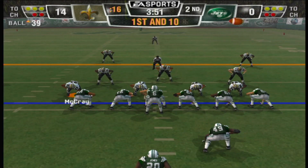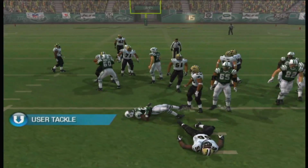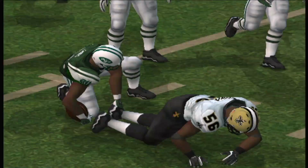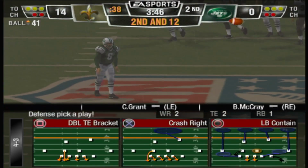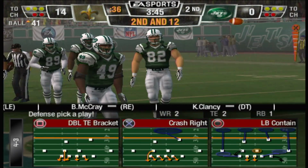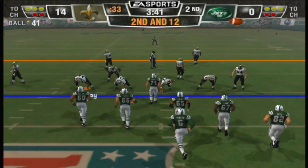The Saints go with a four-man front. A little misdirection. Dunbar will tackle him for a loss. That started off poorly and only got worse. And you can see the running back there just saying, where are my guys? Where's my blocking? What's going on out here? All of the 41-yard friends.